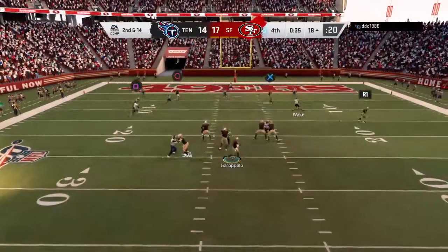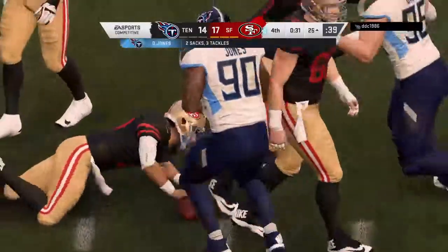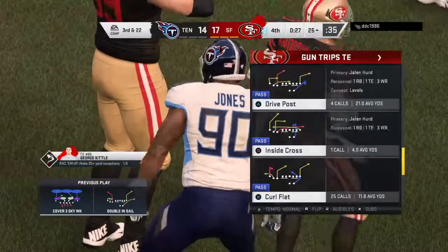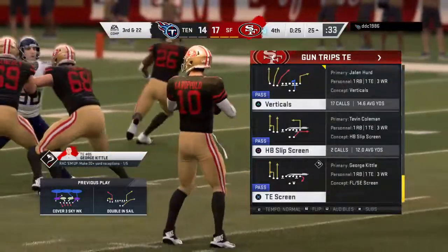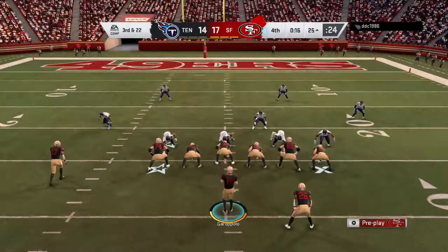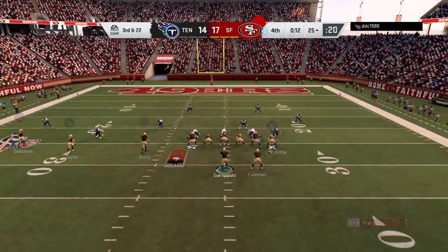Oh, Garoppolo's going to throw it. And he can't get a throw off. He's taken down. What a huge play at this point in the game. Daquan Jones picks up his 2nd sack of the afternoon. That last sack puts Garoppolo and the 49ers in a tough spot. They face a 3rd and long.